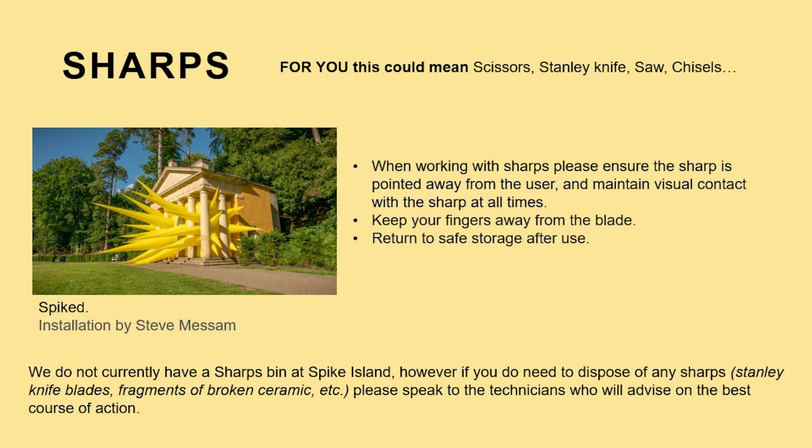Sharp objects commonly used in the studios are things like scissors, Stanley knives, saws, and chisels. When working with sharps, always ensure the sharp end is pointed away from you, and maintain visual contact with the object at all times. Sharp objects should be carried carefully with the blades facing down, and should always have the safety cap on or the blade away whenever they are not in use. Keep your fingers away from the blade and return them to storage after use.